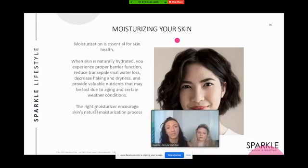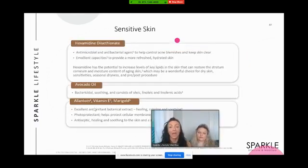I don't think I would invest in active ingredients in your moisturizer, but you still need to have the right moisturizer for your skin type. And I don't want to go too in depth into the names of the ingredients. If you're interested, feel free to reach out. I can talk about that forever, but I know it can get boring.